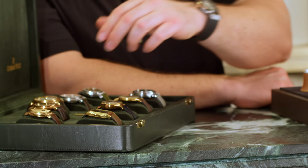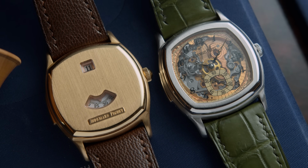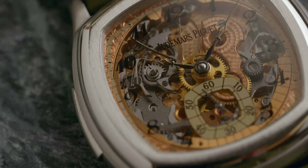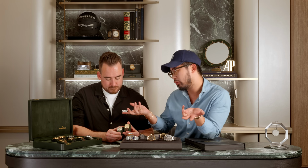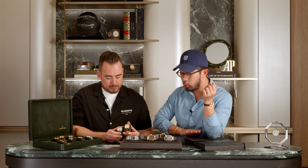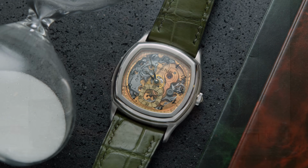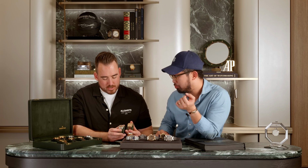Beautiful. And then we also have another John Schaefer, a cousin of sorts. This one is openworked in a platinum case with a pink gold movement. Beautiful. So altogether they made 25 examples of these. Well, it's a limited edition of 25. According to the book, they only made 24. So I don't know what happened to the last one. Gorgeous. And this one reminds me of this model, it's very similar in style, very similar openwork.